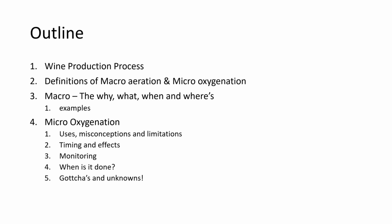After fermentation is done, then the employment of micro-oxygenation is pretty applicable, depending on what you want to do. So I want to provide some of the uses, misconceptions, limitations, and then timing, depending on what you're trying to do and the effects that you might get at particular times. And what a lot of people would like to do is monitor it, at least initially, until you get used to what it does and what it doesn't do. And then when's it done? A good question. And then there's actually still a lot of unknowns for how things proceed.